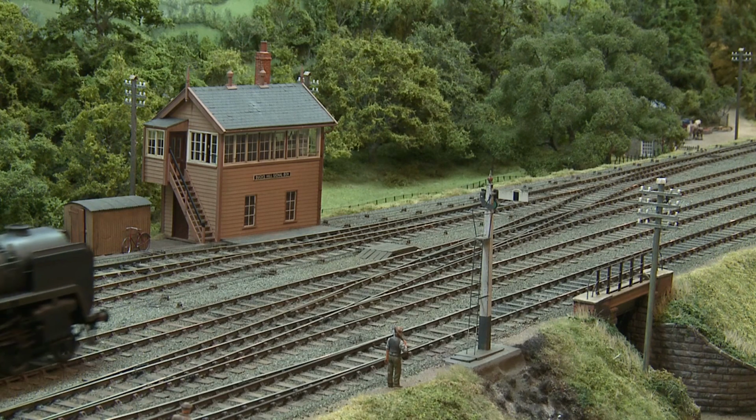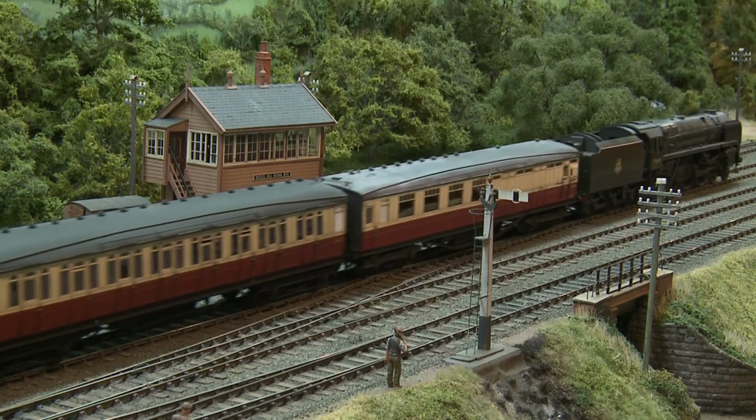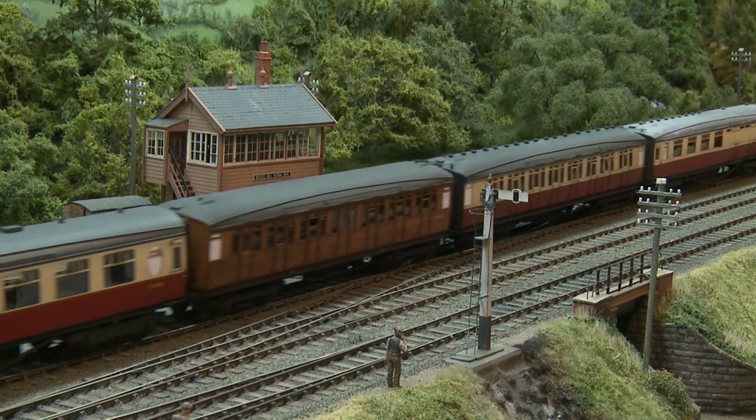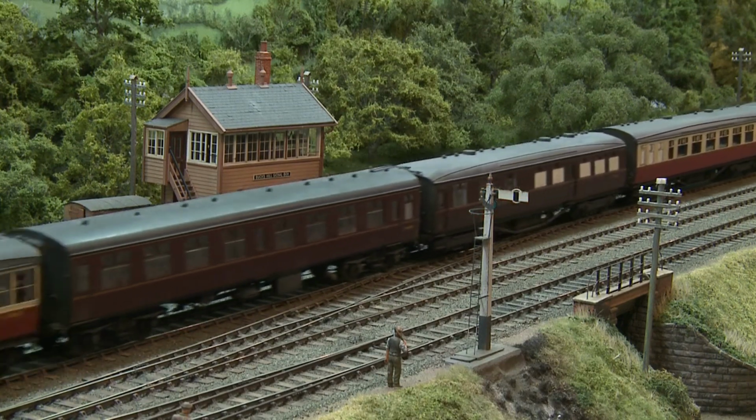Into the British Railways era now, and a Britannia Pacific number 70047 with a passenger service. The model's by Masterpiece with a Fred Lewis weathering job.